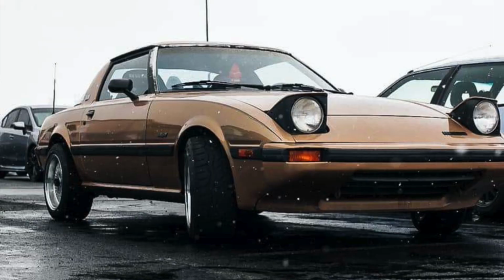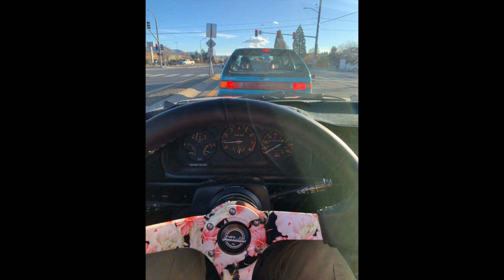So we have one from Brandon, of course, our first RX-7 of the episode. Hi, Zach. My name is Brandon, and this is my 81 GSL RX-7. I bought it in California, and it has 85,000 miles on it. When I bought it, it was completely stock, but I've had it about a year and a half, and I've done some things. I have an NRG Gen 2 quick release paired to an Energy floral hydro-dipped dish steering wheel.